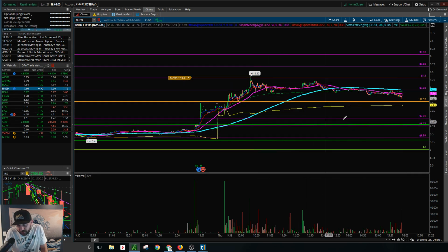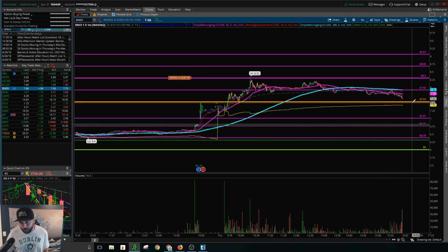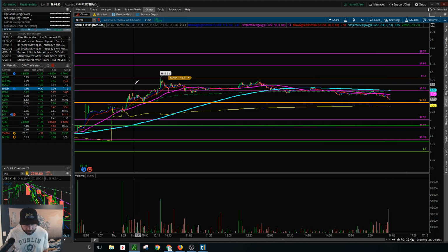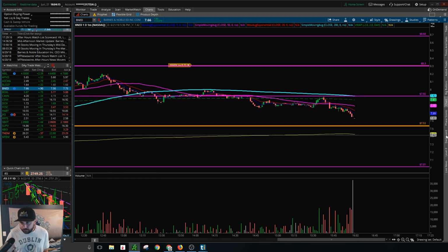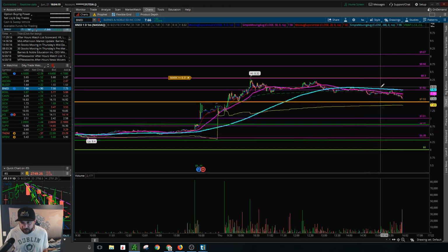Is this going to make an ascending triangle? Is this going to make a pennant? Is this going to make an inverse head and shoulders? Some type of bullish pattern, I'm going to buy off a bullish candle, whether it's a hammer or a bull flag setup breakout. And that's what's going to dictate my entry, not necessarily the crossover.